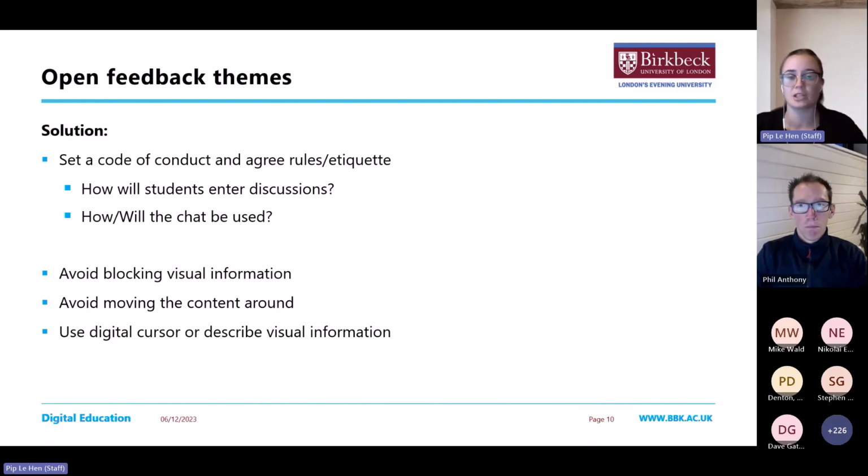One of the students in the consultation suggested that staff could pay attention to when online students unmute their microphones or use the raise hand feature on Teams, because sometimes students are not comfortable just entering a conversation and interrupting the staff member. So if there are rules and etiquette for how students can enter dialogue, such as physical hand raising or using the raise hand function, that can be really helpful, and it means everybody can join in.